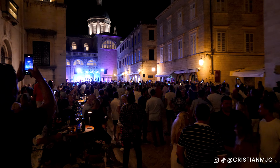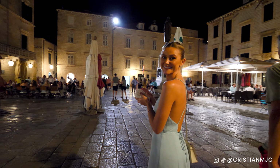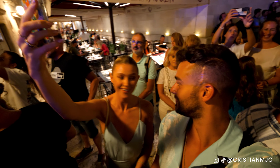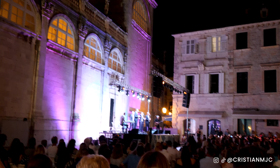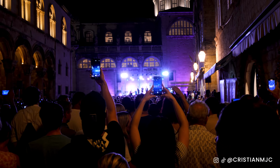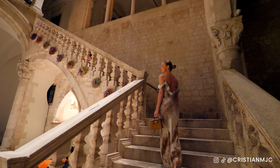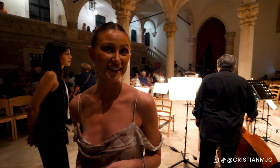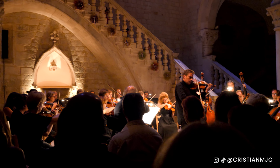And travel tip number 7, this is the summer festival. For a period of a few months in the summertime, which is the busiest period here in Dubrovnik Old Town, there is a summer festival with various different performances, theatrical shows, Shakespeare, and also some musicals. Last night we actually enjoyed an incredible violin show. Oh my god, it was unbelievable, and it was located in Rector's Palace, which is one of the highlights of the Old Town that you need to see.